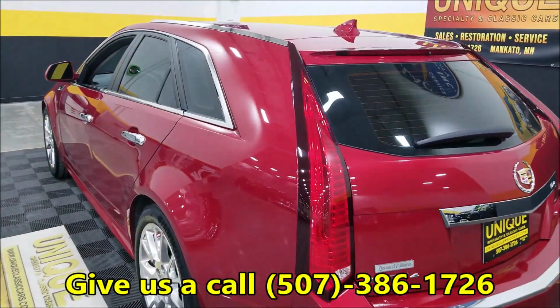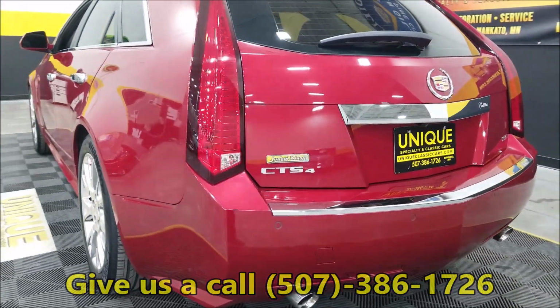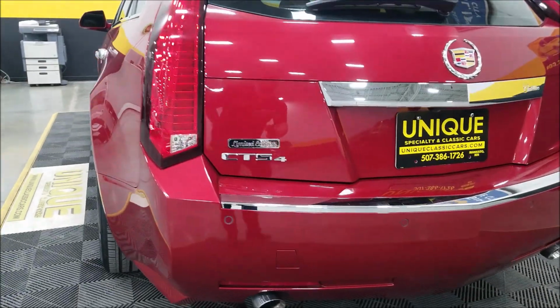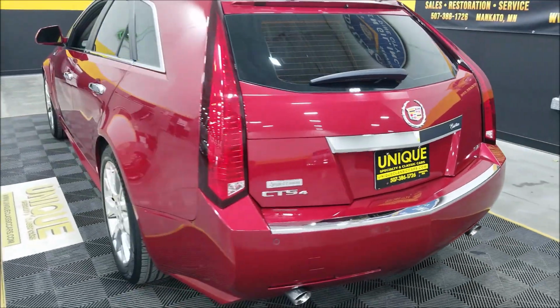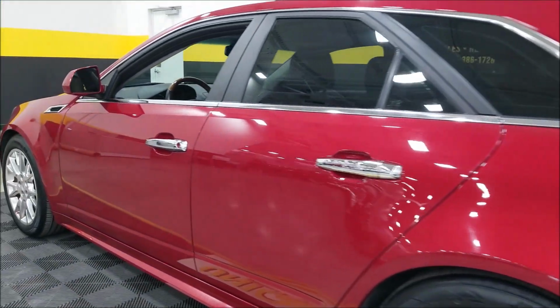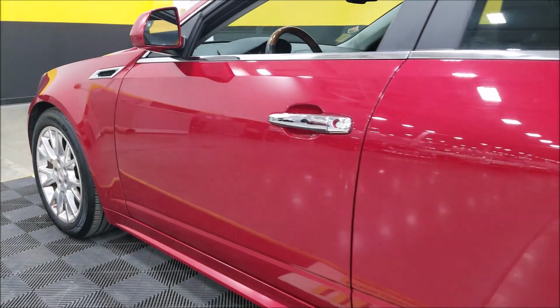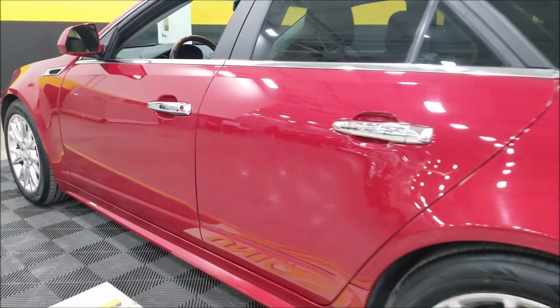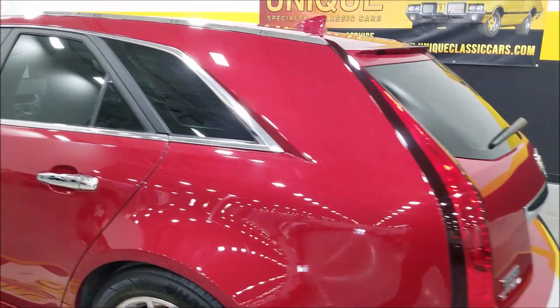All the way around this car, paint, great condition, as you can see. Rear backup sensors in the bumper there. Nice luster, good shine to this car. Take a look up and down the driver's side. Again, free of door dings, nicks, scratches. Power rear hatch.